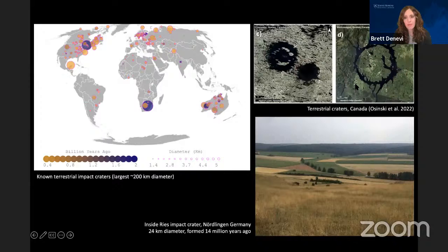You can see a couple really great terrestrial impact craters that are known in Canada. And these just really erode very quickly due to wind, water, plate tectonics, life. This is one of the most famous impact craters down here in the lower right. This is the Ries impact crater. It's in Nördlingen, Germany, and it's about 24 kilometers in diameter. This is a picture that I took inside the crater on a geology field trip to study this crater. Isn't it spectacular?